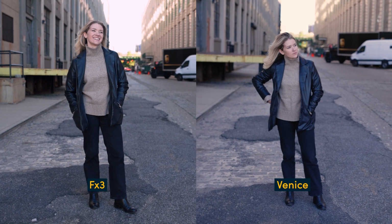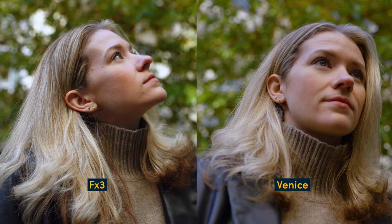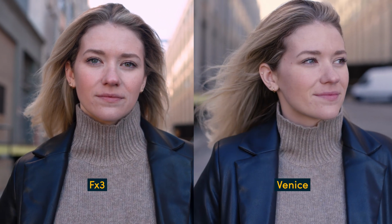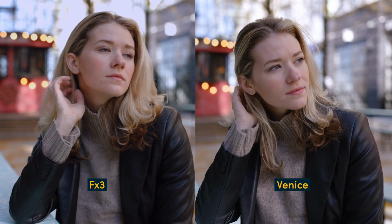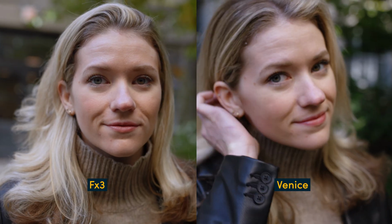I'm an actor. Even though these two cameras have different strengths and weaknesses, and even though the Venice did pull ahead a little in terms of image quality, this test really proves to me that the footage you can get from these two cameras is really comparable, and pretty close. And maybe you don't need the most expensive cinema camera to get a beautiful image.